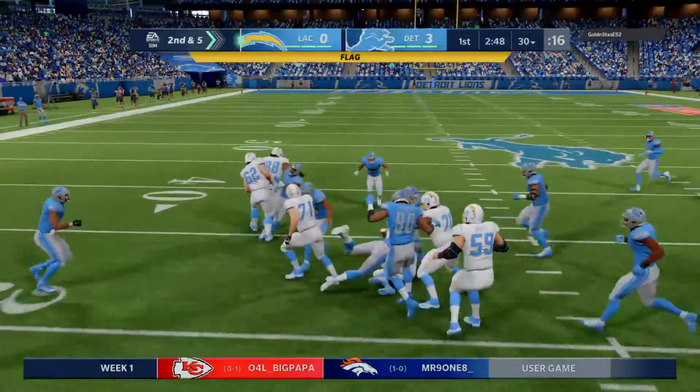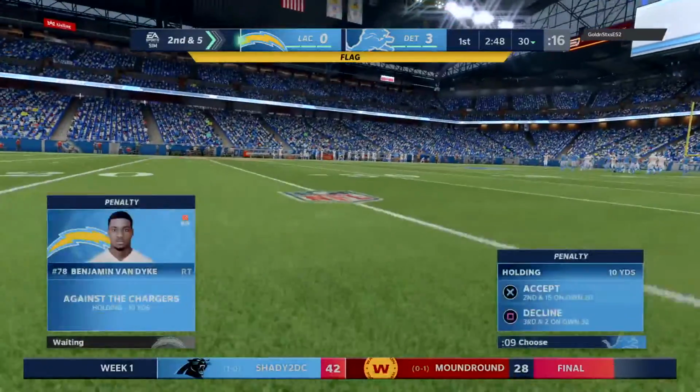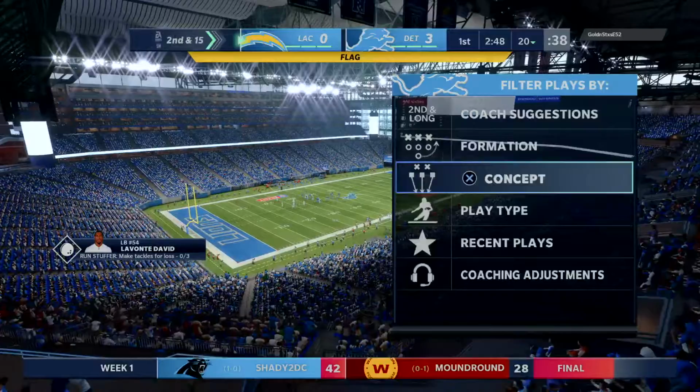On 2nd down, it's Hill. And flags come in as he gets forward for about 3 yards. Now let's check on the call.